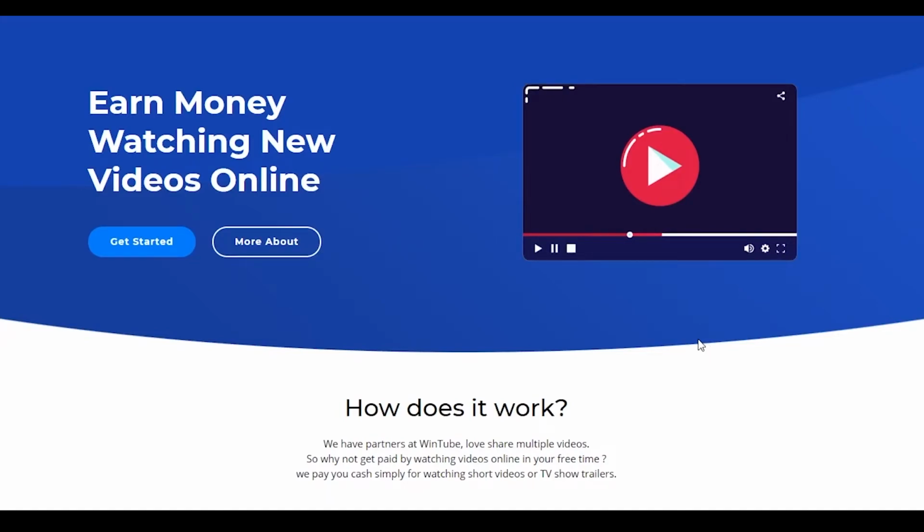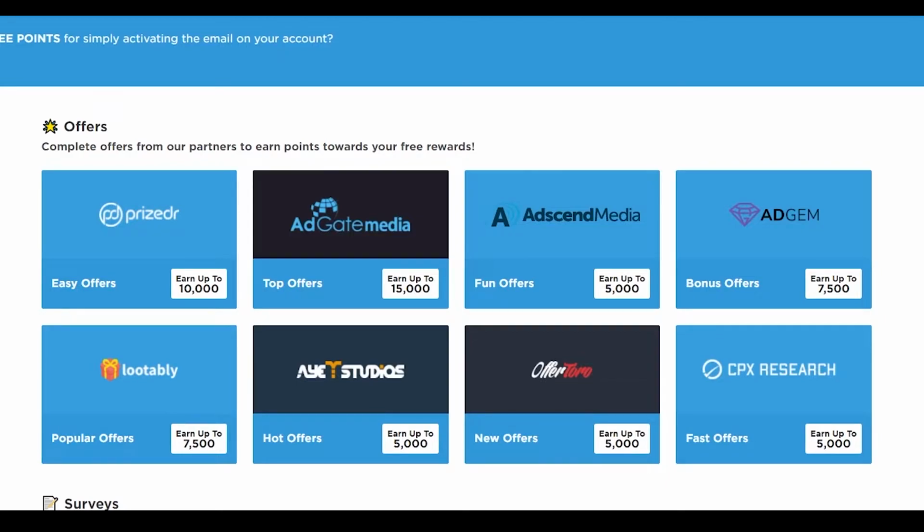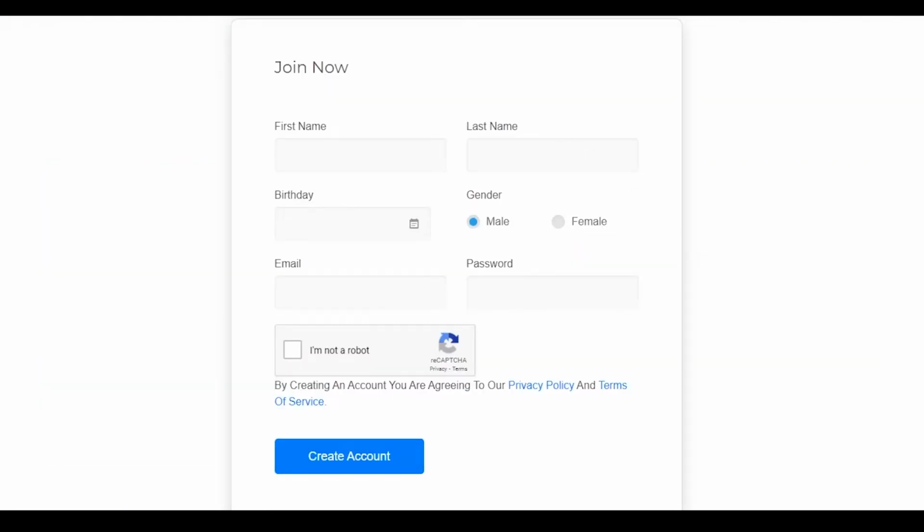And now to get started, you simply click on the top right corner where it says sign up. You sign in, and then similar to PriceDR, you just simply tap a button, you watch a video, and then you collect your points and then cash out in the form of PayPal.